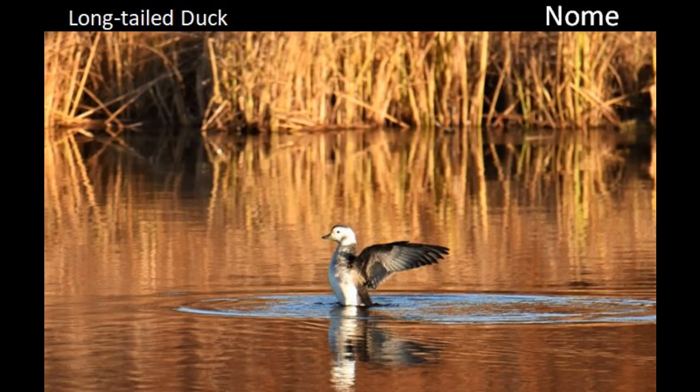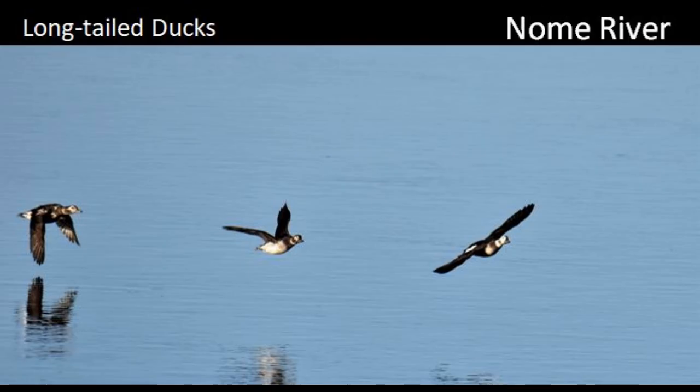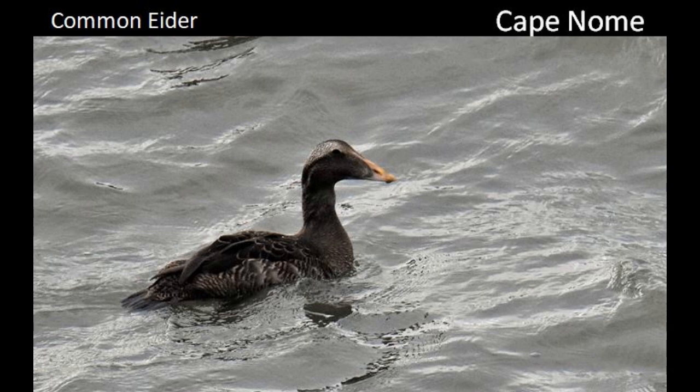Long-tailed ducks were fairly common in the ponds around the town. Here are a few more long-tailed ducks coming in for a landing on the Nome River. There's a spot on the road out of town called Cape Nome. It looked to be some kind of loading dock, but it wasn't active while I was there. Here's a common eider with a bill tinged with orange instead of the greenish tinged bills I saw in Maine on Atlantic birds.